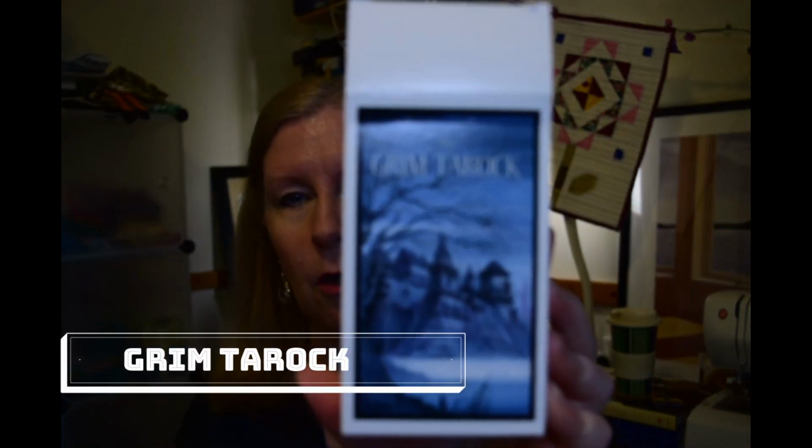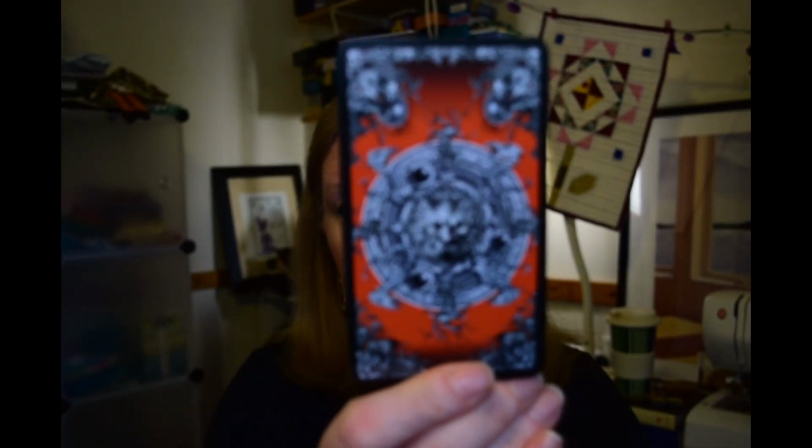Okay, so the second one is another new one that I got earlier this year. This is the Grim Tarock, with artwork by Ian Miller, who I believe is a fairly well-known fantasy artist. I'm not into that whole Dungeons and Dragons scene, so I'm not entirely up on who he is, but I'm sure a lot of you are.